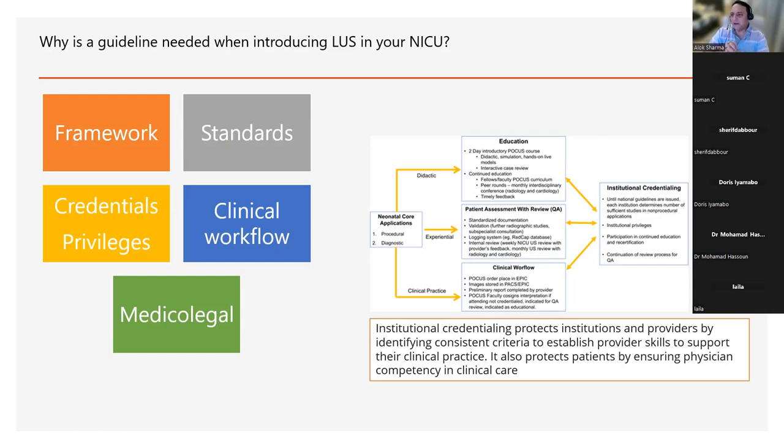Because if you're performing serial lung ultrasound and you're storing images in different areas, a good example is in one of the hospitals that I worked in, the QA, when we were doing cranial ultrasounds, images could not be stored on a database. They had to be printed. Now, the problem with printing images, obviously, from our perspective, is they have to be kept in paper notes.